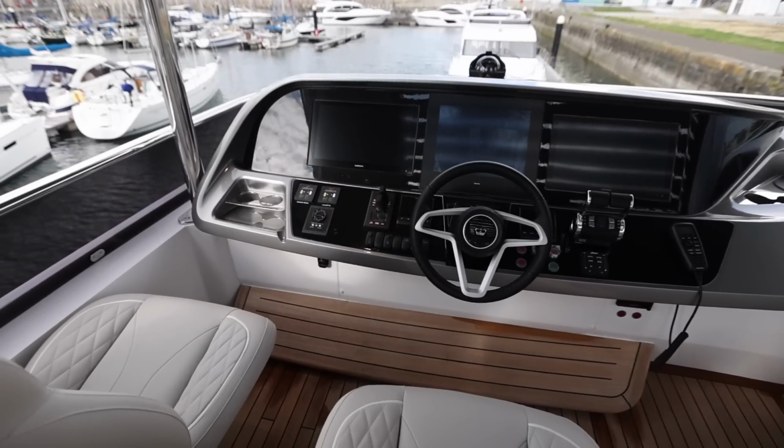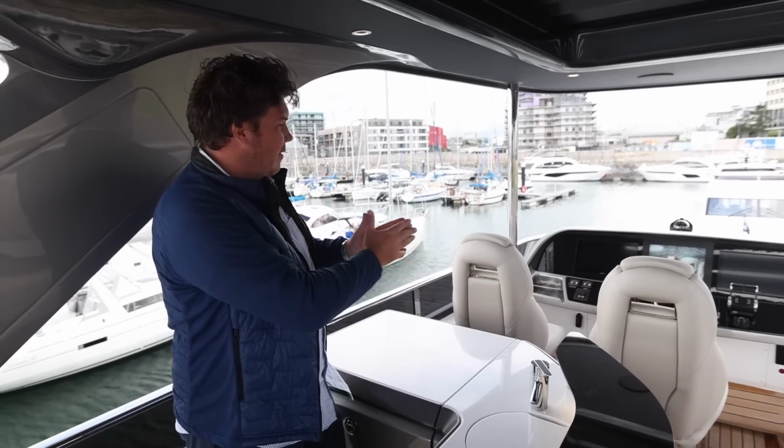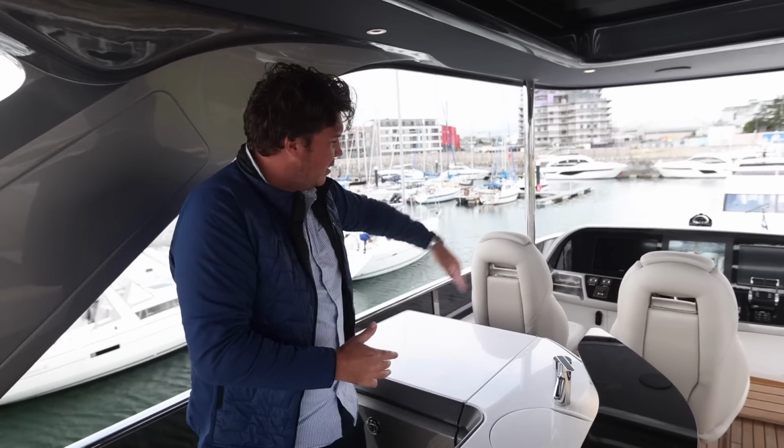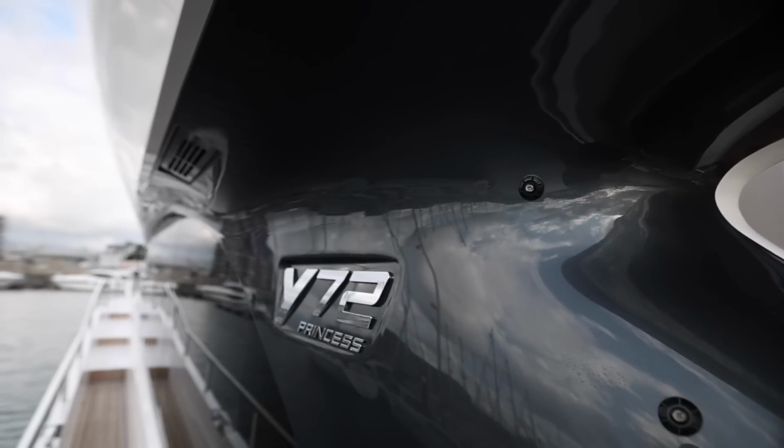Upper helm here, ergonomics are really, really sweet, and what's nice is that the skipper is actually in the middle of the boat, so they have the best possible view, but there's still space between the two seats, so the navigator can get out without disturbing the person driving the boat.